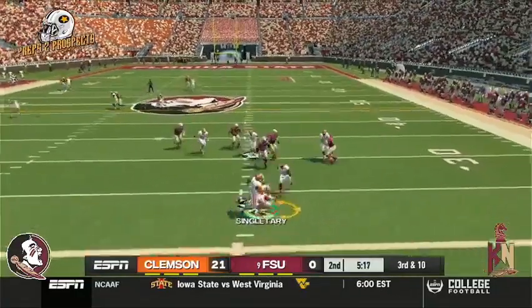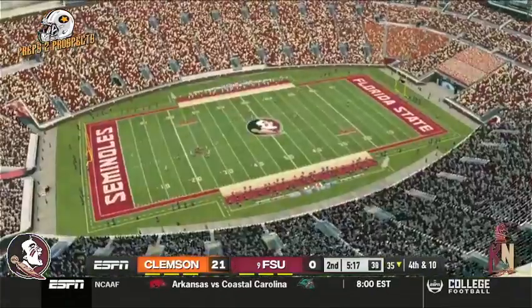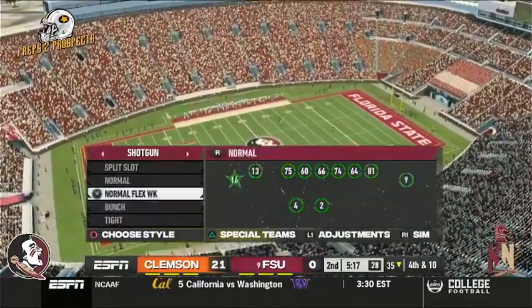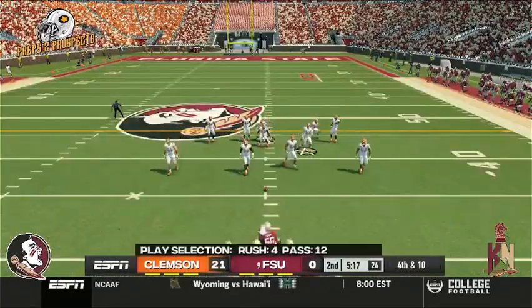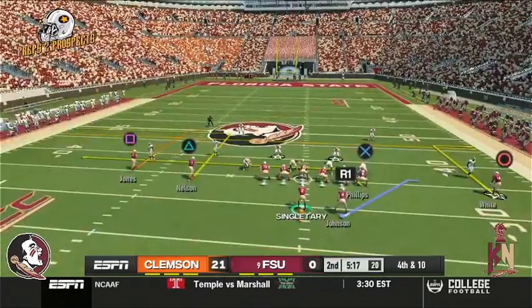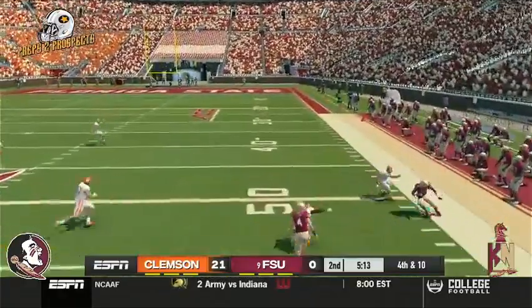Quick throw onto the receiver, incomplete. Gotta go for it. It's 2nd and 10. Ball on their own 35. Throws incomplete, broken up. Alert read on that play. He didn't have too much time to react to that pass.